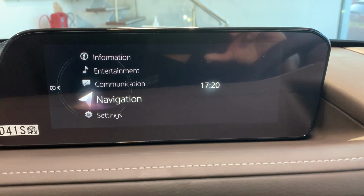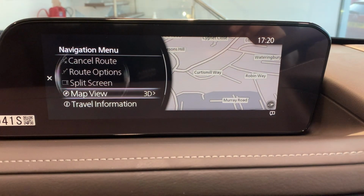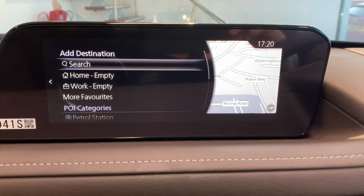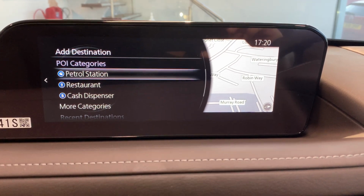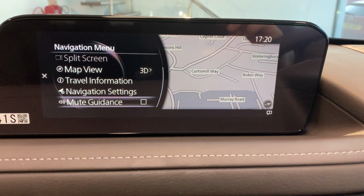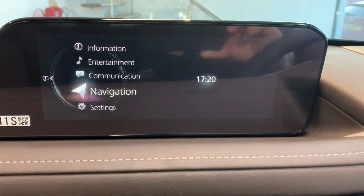And you've got a comprehensive sat-nav system there. You can search by postcode or name, town, etc. Okay, and you can find points of interest like restaurants, cash dispensers, all the useful things if you're in an area you don't know and you need to get out. All right. So you've got that there.